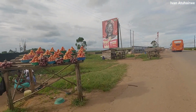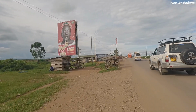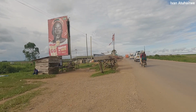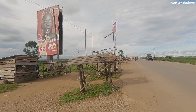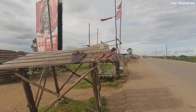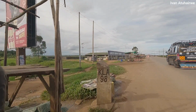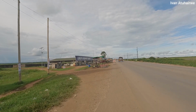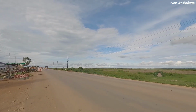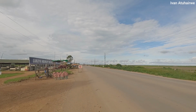A lot of people sell stuff by the roadside as you're exiting, or on most highways, and that is what is happening here. This is dry fish, and it is 98 kilometers from here to Kampala, and this is the famous Lwera. That's all I can say, but this place is called Lwera.